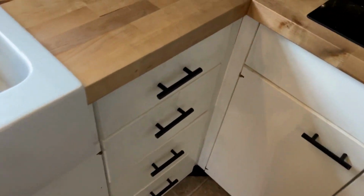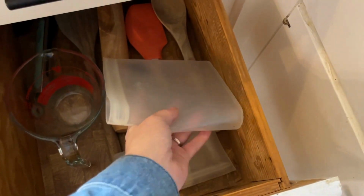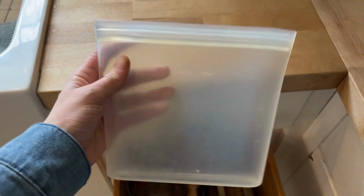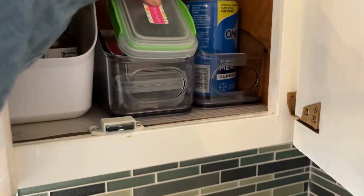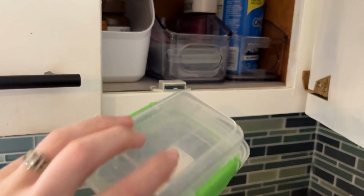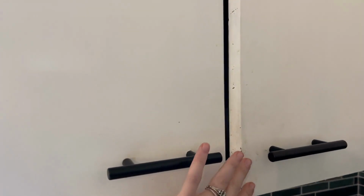So now, instead of plastic bags around the house, we have several of these different containers that are multi-use, small and big. And then for my daughter's snacks every day, I got several of these containers that she can use for her snacks, which work great without having to use up so much plastic.